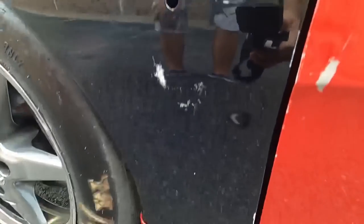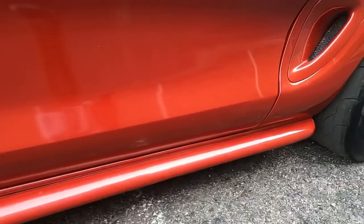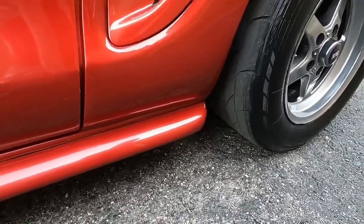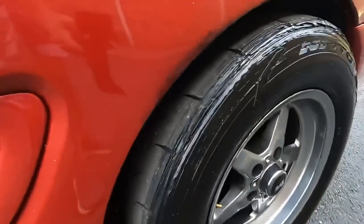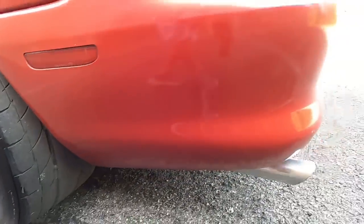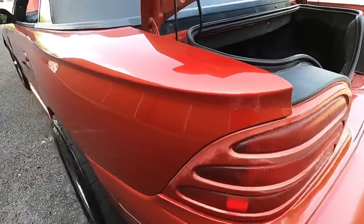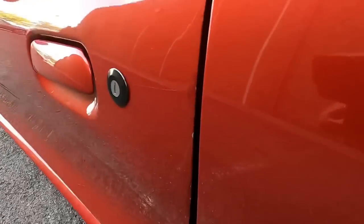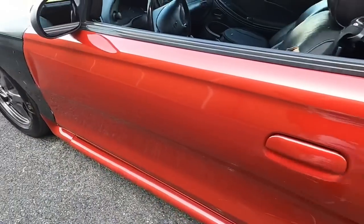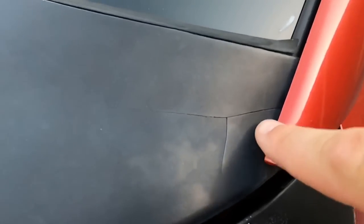Same with the hole on the side, like scratch. There's a dent right here in the side of the door. Little scuff here. Got some rubber back here. A little Armor All splattered up. Tire's got some rubber eaten out of it too. Tail lights. You can see a little fogginess going around on the edges there. Back that midsection. Chips in the door. Little touch-up mark there. Crack here on this piece.